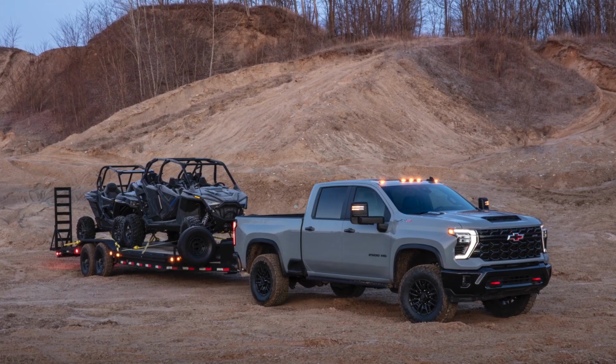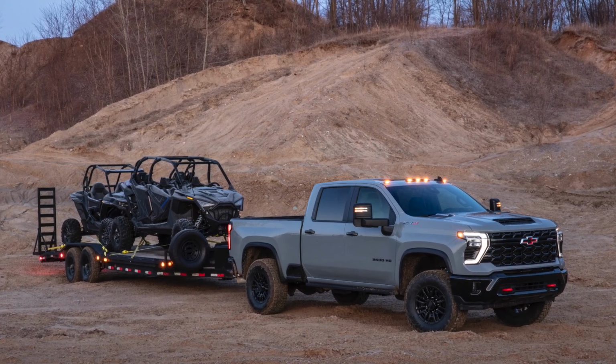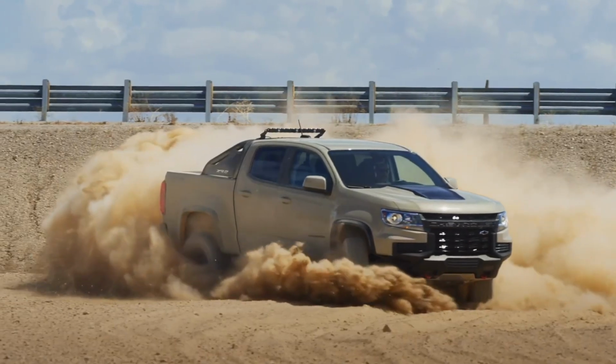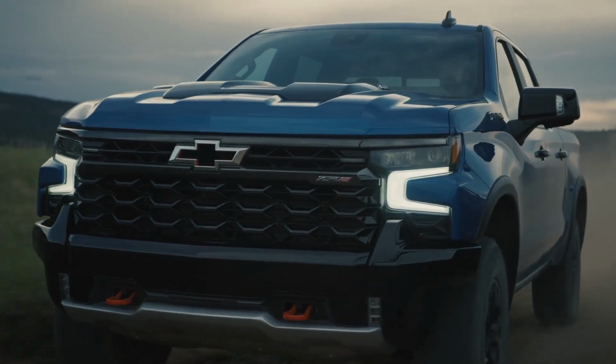Okay, with that out of the way, the Silverado HD ZR2 is Chevy's flagship heavy-duty off-roader. The addition of the Silverado HD ZR2 to the lineup represents the third ZR2 Chevy truck. It all started, as some of you may recall, with the Colorado ZR2. Then the Silverado 1500 got the ZR2 treatment, and now it's Silverado HD's turn.